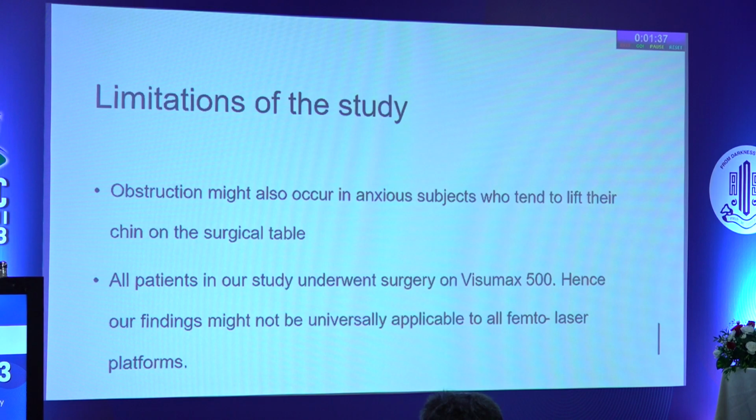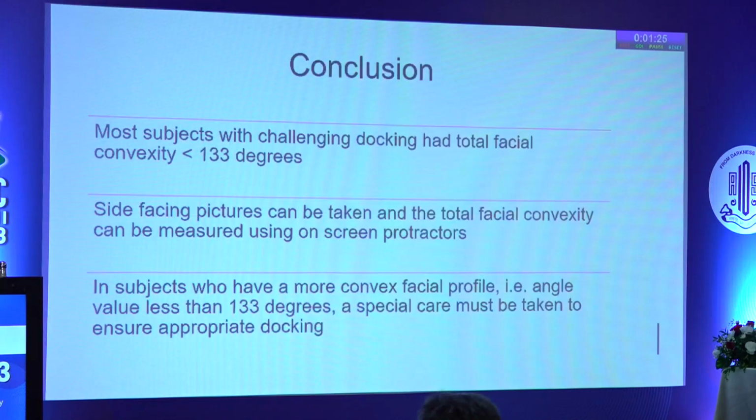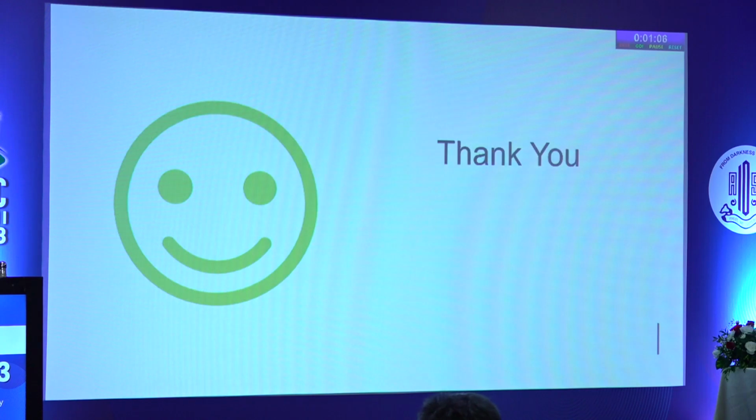So limitations of the study are that obstruction might also occur in anxious subjects who tend to lift their chin on the surgical table. And all patients in our study underwent surgery on the VisuMax 500. Hence, our findings might not be applicable to other femtolaser platforms. So to conclude, most subjects with challenging docking had a total facial convexity of less than 133 degrees. Side-facing pictures can be taken, and the convexity can be measured using on-screen protractors. And in subjects who have more convex facial profile, special care must be taken to ensure appropriate docking. We need to do a head maneuvering, that is chin, head shift to the opposite side and a chin down position.